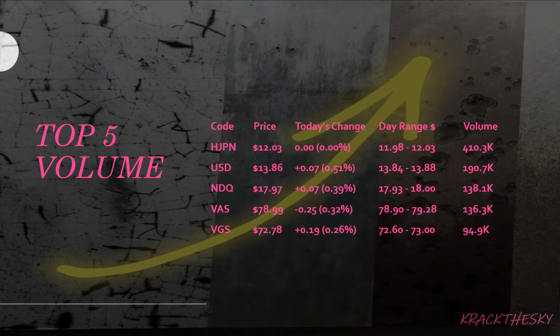VAS is the Vanguard Australia Share Index, and that, once again, as I mentioned before, that one tracks the top 300 on the ASX. Then we had VGS, which is the Vanguard MSCI Index International Shares, and as mentioned before, well, that one is ex-Australia, so if you're looking for global exposure at a reasonable cost, that's one to go for. That's about it on that one. Volume-wise, HJPN had significantly more volume through today, so 410,000 shares were sold in that one today. Interesting. That was one that doesn't come up in the top of those lists.